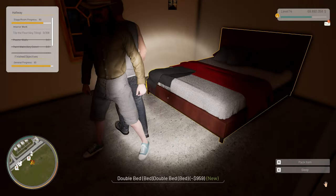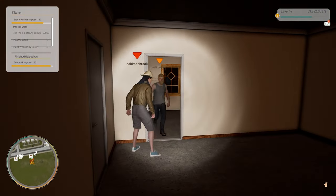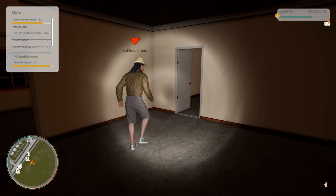Oh my dude. That's the second bedroom. Let me take you into the third. The final part of the house. Insane asylum room. All right, let's see how big this one is.